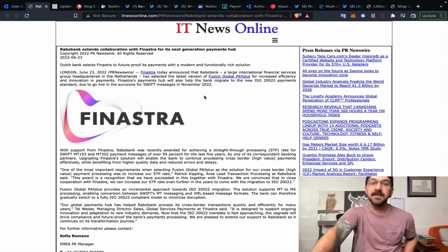There is a ton to dive into within just that first paragraph. First and foremost, we've beaten Finastra into the ground here. We know that Finastra is on-demand liquidity and XRP enabled. I'm not going to show you that because I've shown it hundreds of times probably. Fusion Global Pay Plus was through D+H. D+H and Misys formed Finastra in 2018 or 2019. So first, let's tackle Fusion Global Pay Plus, okay?